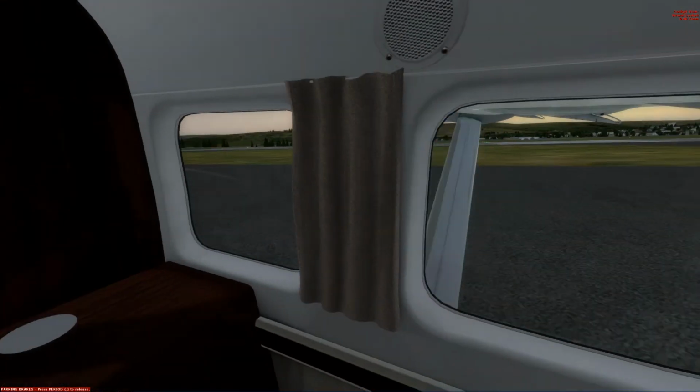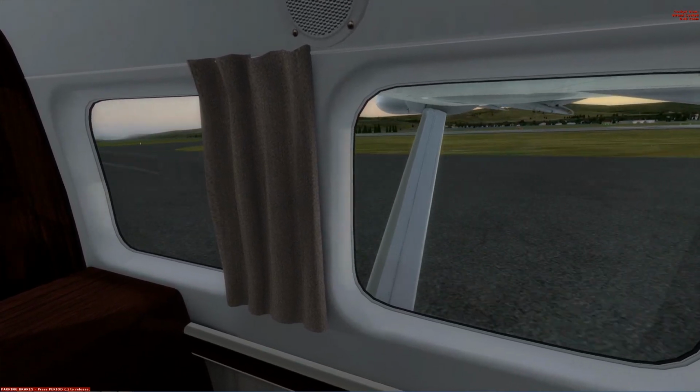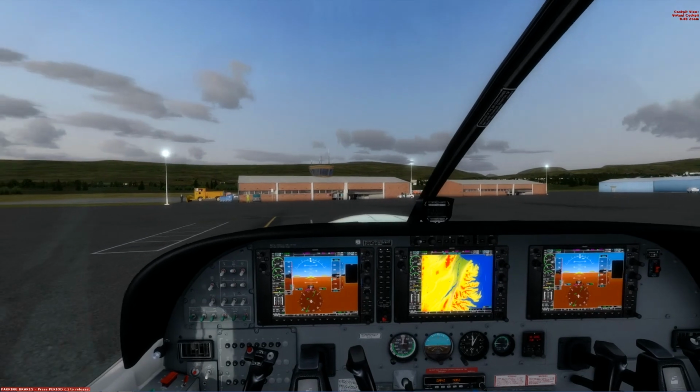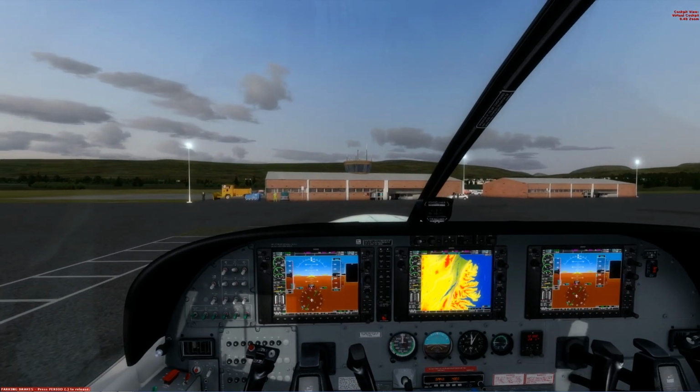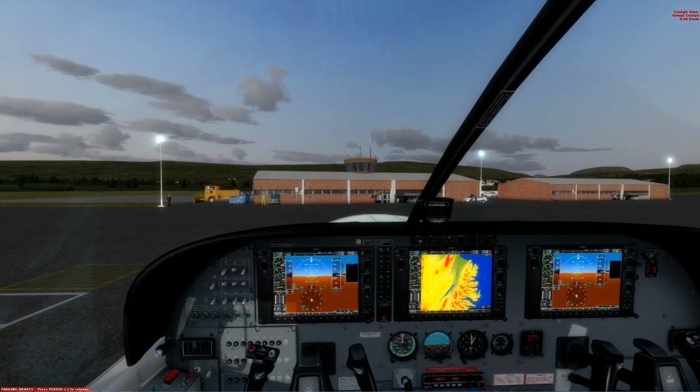Just bring it in. Bring things to a halt here. Slightly out of parking position, but that's fine. There's no one else here.